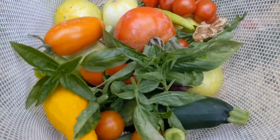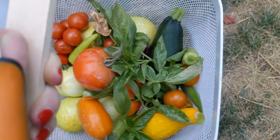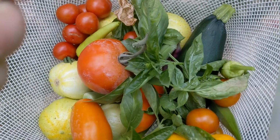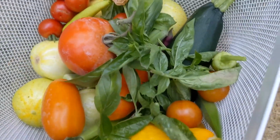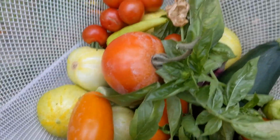So this is what I have from my harvest tonight. Not too shabby. I also have a couple things in the green stalk I need to pick. A couple peppers, I think. And then I think there's... I need to get those candy cane peppers out of one of the containers.